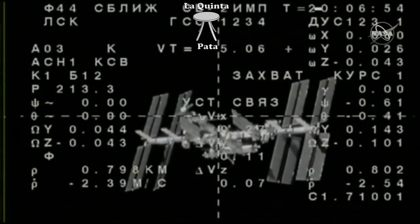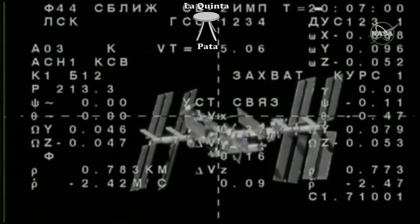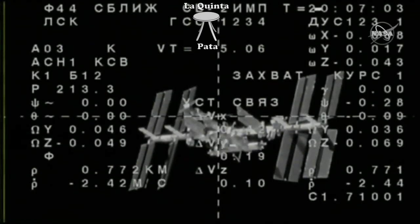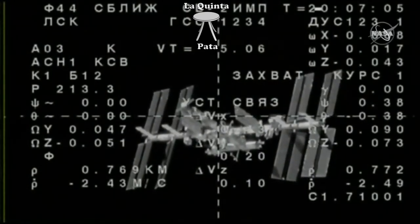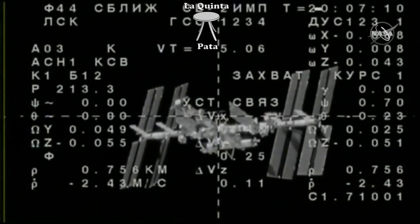And it looks like we have some video communication back. We might experience another lag, but while we have it, you can see the International Space Station right in the crosshairs of the Soyuz vehicle. That's now just under 800 meters away from the International Space Station.